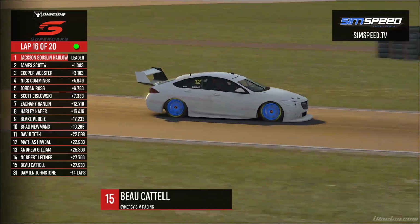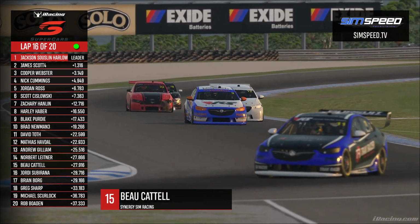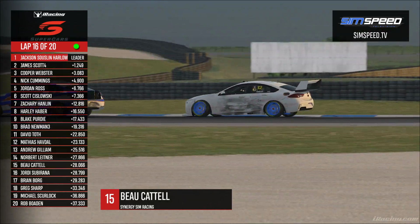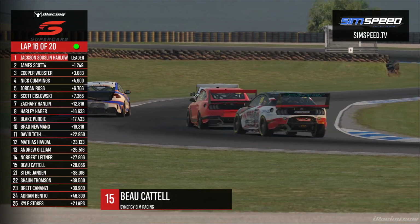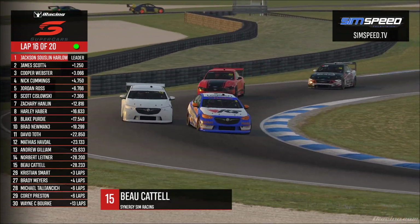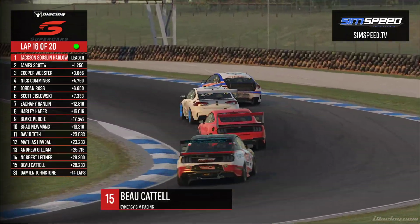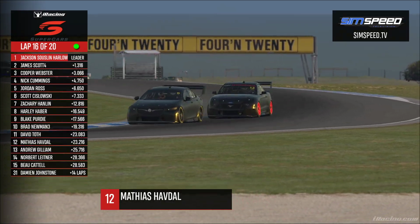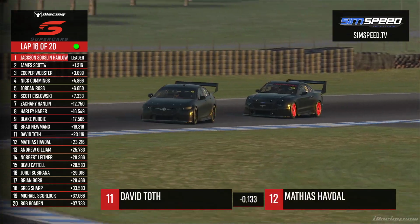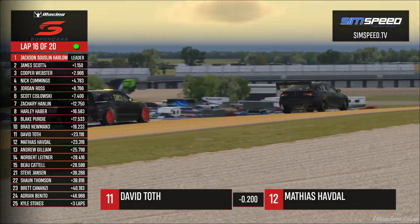Just a little bit of contact there between David Hoth and Andrew Gilliam coming in through turn 1, as well as a little bit of contact between Bo Cattell and Norbert Leitner. Leitner's been a punching bag throughout this race. You can see him without the boot lid on his car, but he's been a punching bag and a half in this race, so we'll see if he can hold on to this race. Those guys that were involved in that battle with Andrew Gilliam are fighting it out too. The battle of the Euros on track at the moment between David Hoth and Matthias Havdahl.